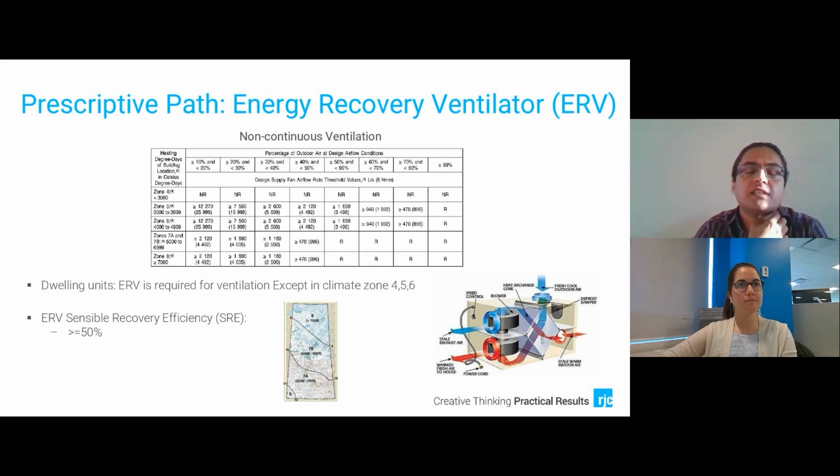And as you can see, the requirement depends on three different parameters. One is climate zone. So when you go for colder climate, then the heat recovery is mandatory. And it also depends on percentage of outdoor air as design airflow condition, and on design supply fan airflow. So three different parameters to see whether heat recovery ventilator or energy recovery ventilator is required or not.